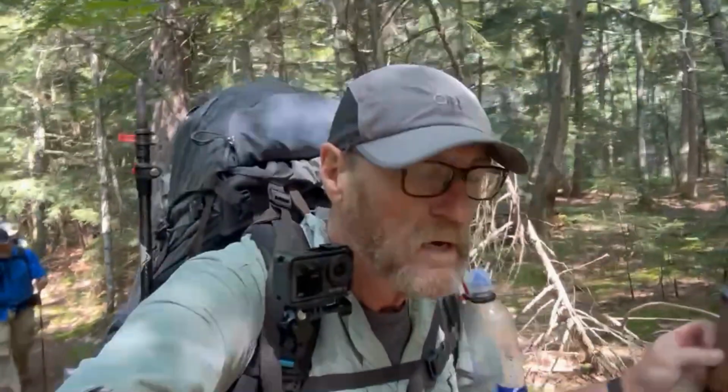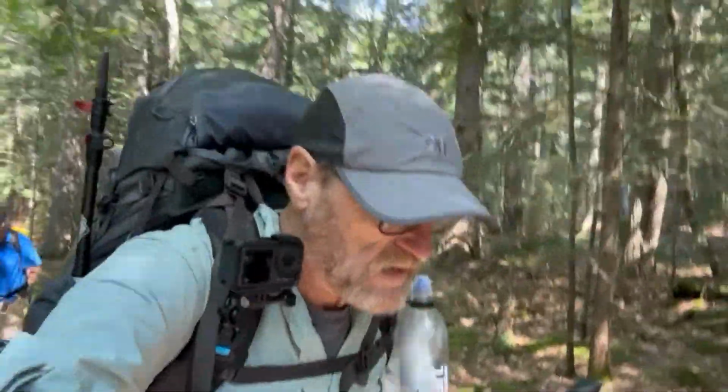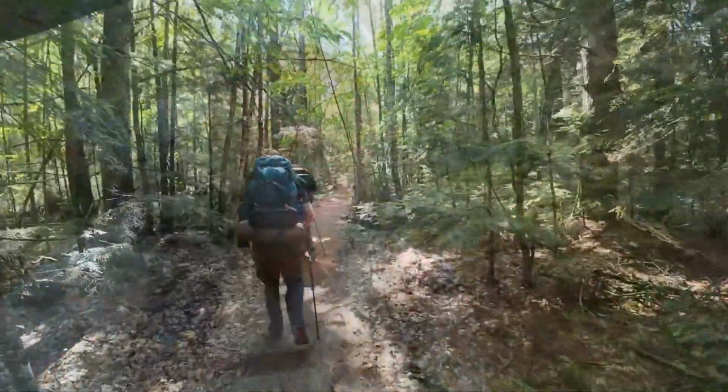We just took the turnoff toward Trapper's Lake. Got about a half mile hike down to Trapper's Lake to the camp there. We'll get things all set up, sit down, relax. I was gonna say have a beer, but that's not gonna happen. I'll drink some water and relax and get camp set up and get something to eat and just have a great rest. We'll see you when we get there.